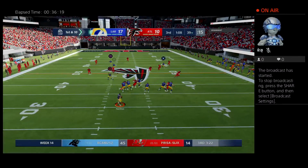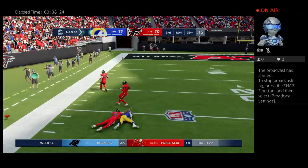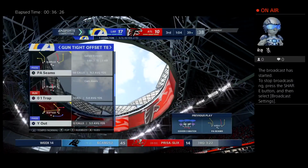Off the play fake. Hamilton. He's going to rifle one deep left side. And that's going to be incomplete. Too tough to hold on to that one.